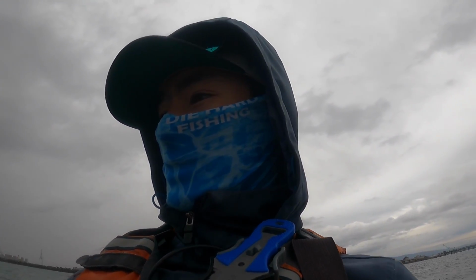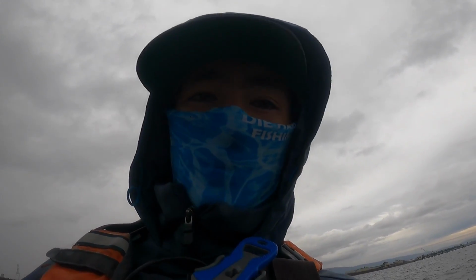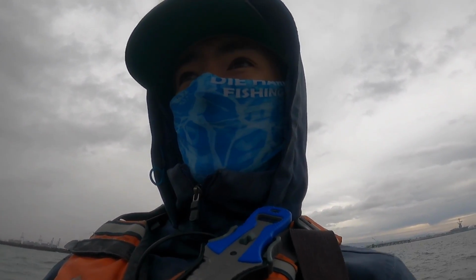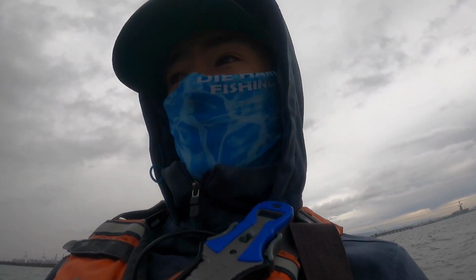So the tide just turned. Oh no, it didn't turn yet. Tide's about to turn in about 30 minutes. So we're approaching a good time right now. It's slack tide, but obviously no fish yet, so we're keeping at it.